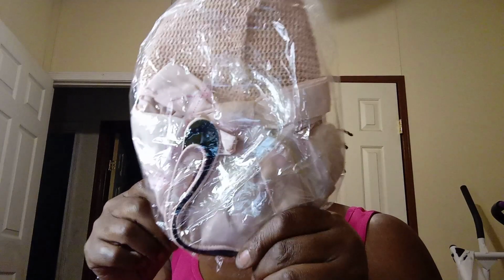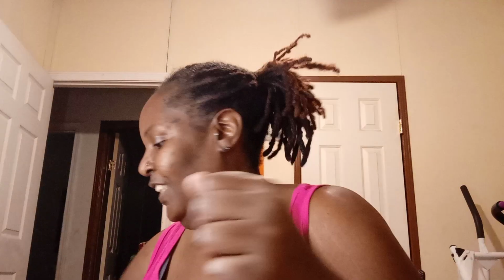Oh, because my pink hair. Oh, this is a pretty pink. Oh, Jemima gonna have all her hats. Oh, this is another hat like my black one. Oh, look at freaking now. Look at freaking now.